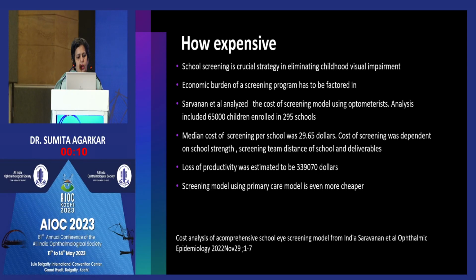As I said, cost burden matters. School screening is a crucial strategy, and the economic burden of screening programs has to be factored in when you run these programs. Sarvan et al. analyzed the cost of school screening models using a model which uses an optometrist rather than a vision technician, in an analysis which included 65,000 children enrolled in 295 schools. The median cost of school screening per school was just about $29.65, and the cost depended mostly on school strength and screening team. But the loss of productivity was a big figure of $33,970.